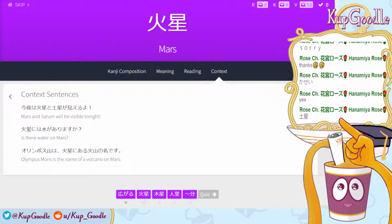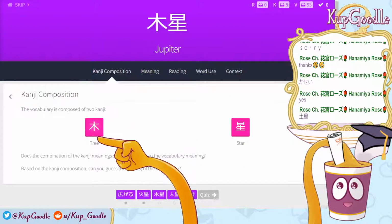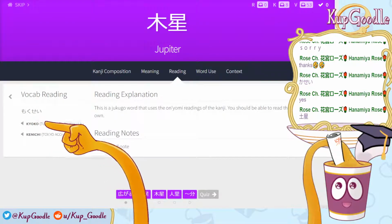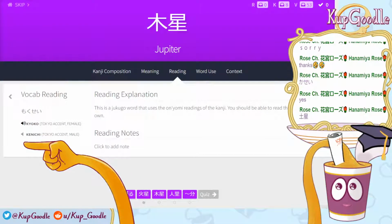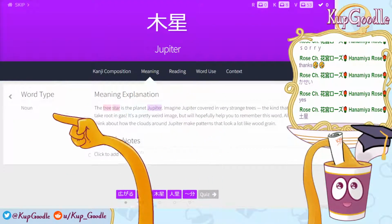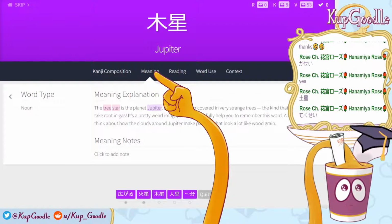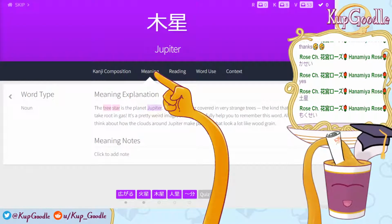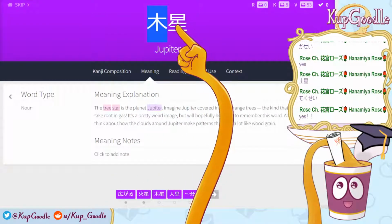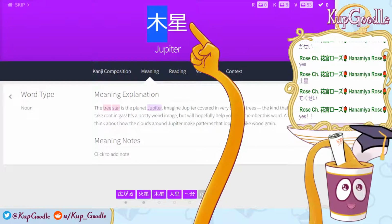But we have Kasei. Fire planet is Mars. Fire star is Mars. Jupiter, Mokusei. Okay, so Mars is the fire planet. That's easy. Fire planet, easy. Jupiter being the tree planet, that's hard. That's very hard, because that's weird. The tree planet.